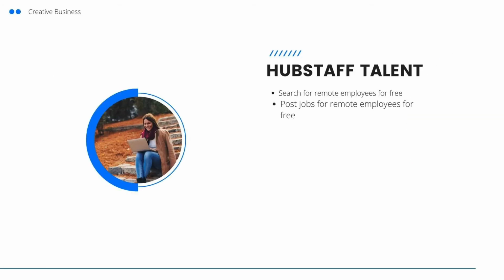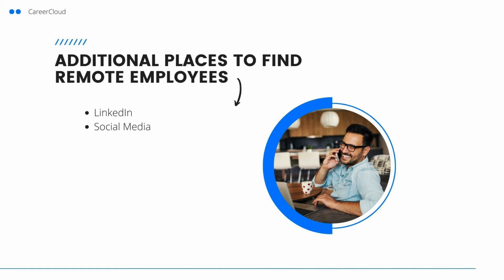Our next pick is Hubstaff Talent. Hubstaff Talent allows you to search for remote employees for free. You can also post a job for free. Hubstaff Talent also has a feature that helps you search the profiles of those looking for remote work. You can also find remote employees on LinkedIn and social media. LinkedIn is an excellent source for passive and active candidates. Social media is also a great place to find candidates of all sorts. People who enjoy social media tend to be good at remote communication.